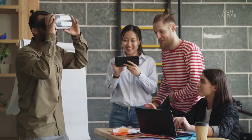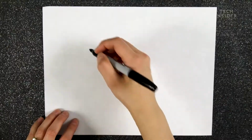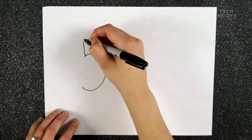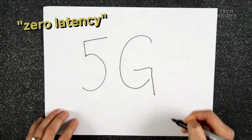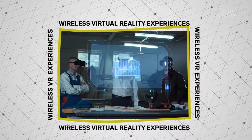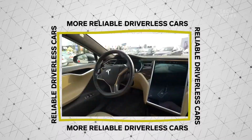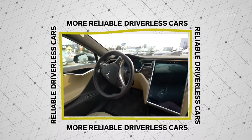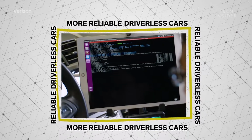The new standard means devices can communicate with each other with no lag. You know how when you write with a pen, you see it as it happens? That's zero latency. That's pretty much what 5G can do. No waiting. That opens up the possibility for things like wireless VR experiences and more reliable driverless cars, thanks to the ability to analyze and process data at faster speeds.